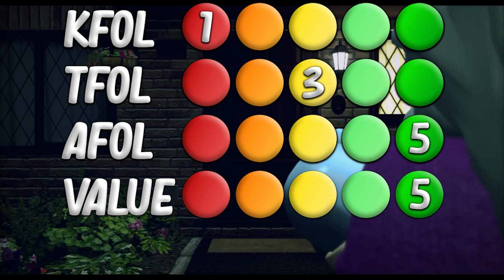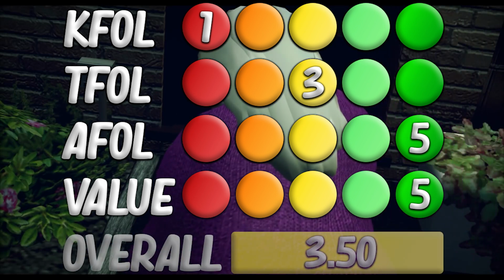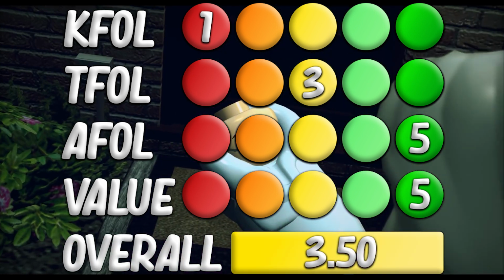This means that if we add up all the scores together and divide it by 4, we get an average overall of 3.5 out of 5, which is a very respectable score.